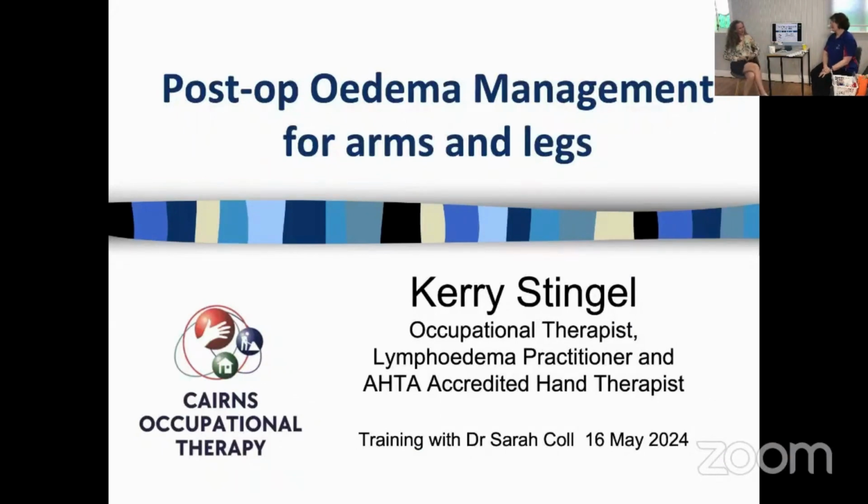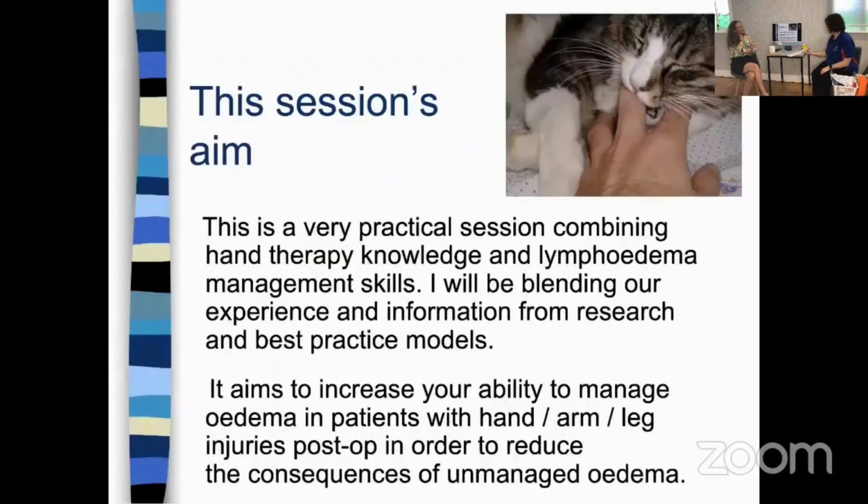When I was asked what topic I wanted to present, I thought, well, that's really common, that there's going to be some swelling after surgeons cut things. It applies equally to arms and legs, so we would touch on both. My aim is to be fairly practical, give you an idea of what can be helpful and, more importantly, why we need to manage it, so that we're not seeing the unintended consequences of unmanaged edema.